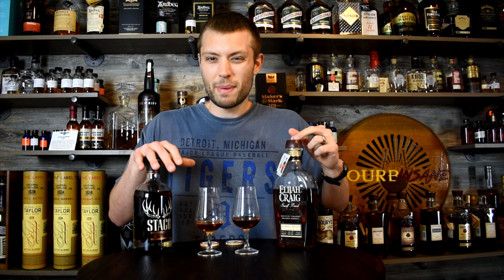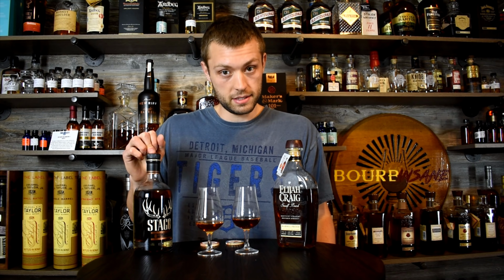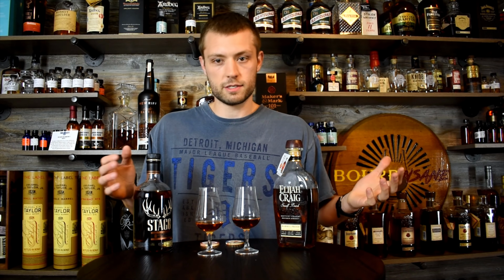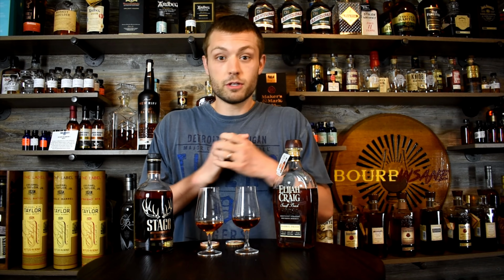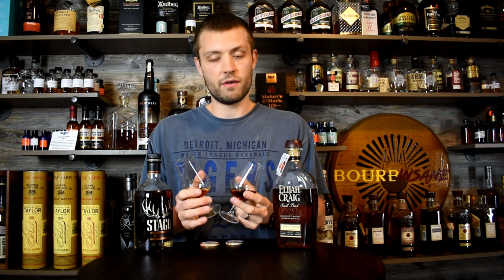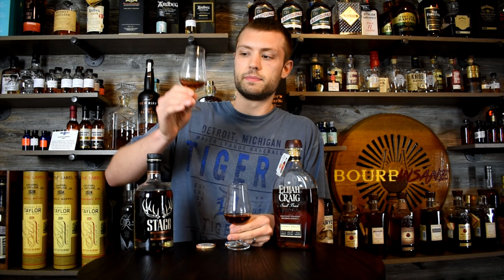Elijah Craig has a 12 year age statement on the side of the bottle. Stagg Jr. is usually about 8 to 9 years depending on the batch, depending on what they blend. In general, that's about what it is. So, enough with the background. Let's go right into these here. I've had these poured for about 15 minutes just to let them open up a little bit. Got my caps here, but let's go right into color on these.